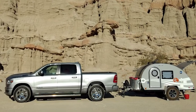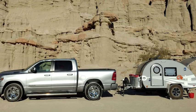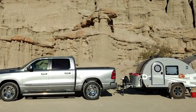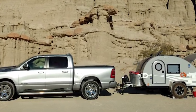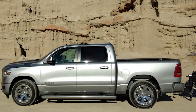We are heading to Sequoia and Kings Canyon National Park on a 4-day trip. Yes, this is a new tow vehicle for our tag trailer. We now have a Ram 1500 four-wheel drive truck to pull our little trailer on the road and trails.